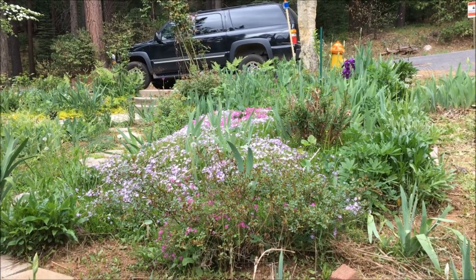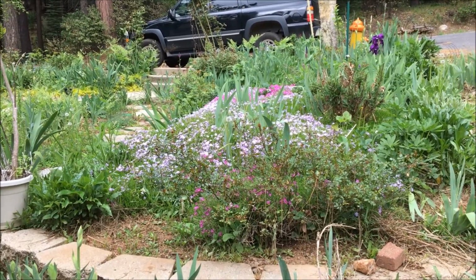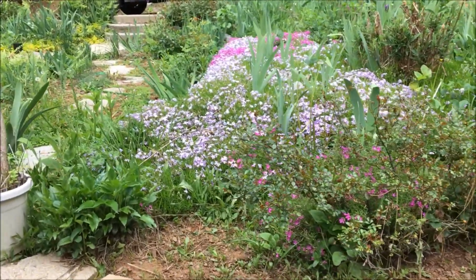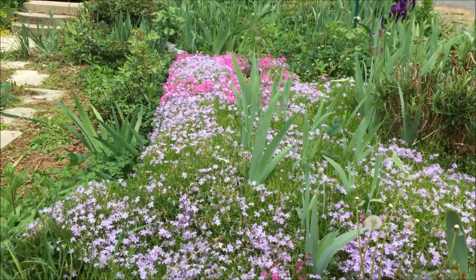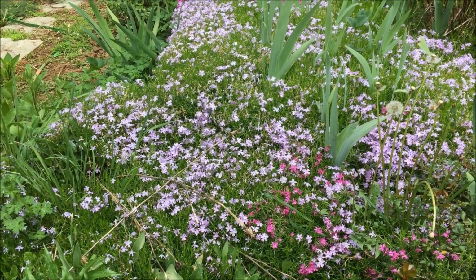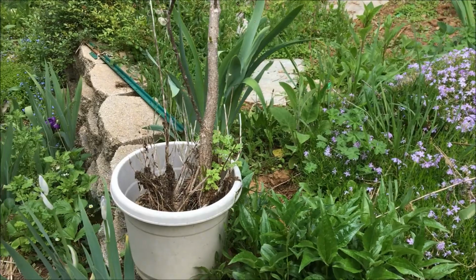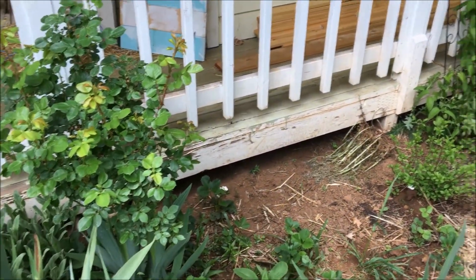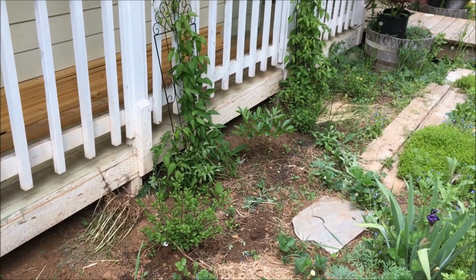And this is my front garden here. My creeping phlox is just now starting to fade. The cool down for the last couple days, we've had some rains, has really helped it to stay going longer, but it's nearing the end of its bloom. It's really been pretty this year. And over here in front of my porch is where I have my Bobo hydrangeas, and they're doing great.